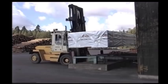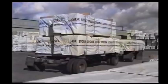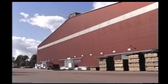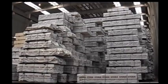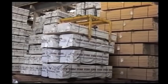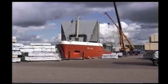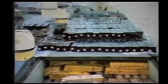Packages are distributed by trucks and carriages to the storehouse or directly to be loaded on boats, lorries or railroad cars. The storehouse holds a maximum of 25,000 cubic meters of lumber. So the high-quality Swedish lumber is ready to be exported out over the world to be used in buildings, joineries, handicrafts, etc.